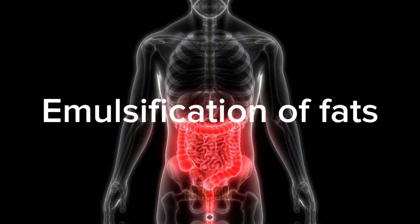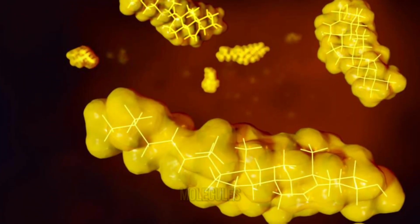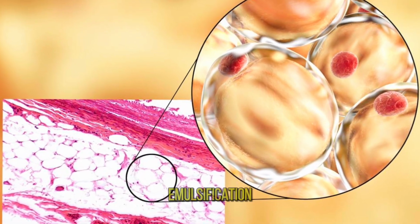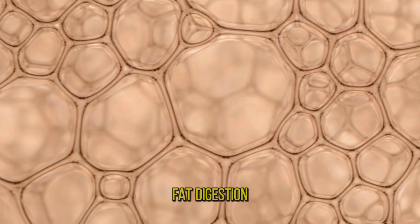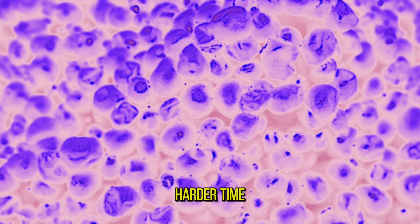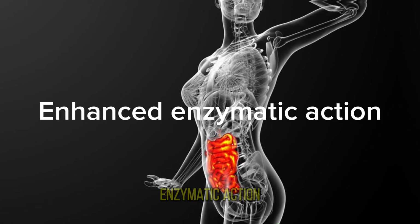Emulsification process. Here, bile salts and bile act like detergents, surrounding fat molecules and breaking them down into smaller droplets through a process called emulsification. This process increases the surface area of fat, making it more accessible to digestive enzymes. Without emulsification, fat digestion would be much less efficient because digestive enzymes would have a harder time accessing the large fat molecules.